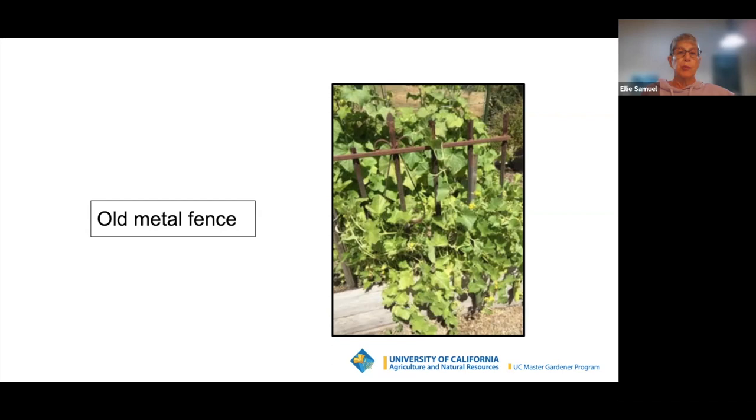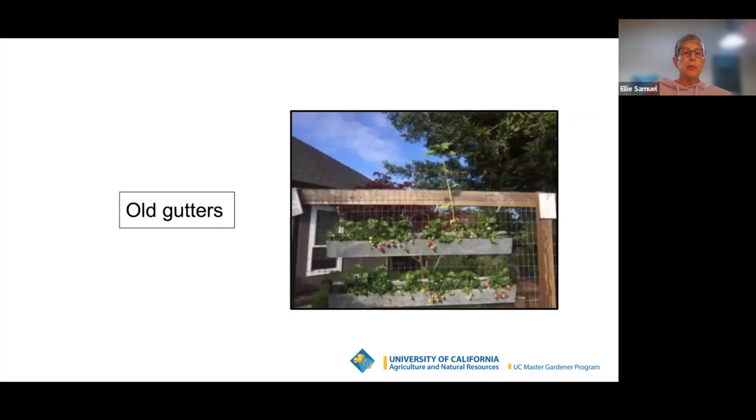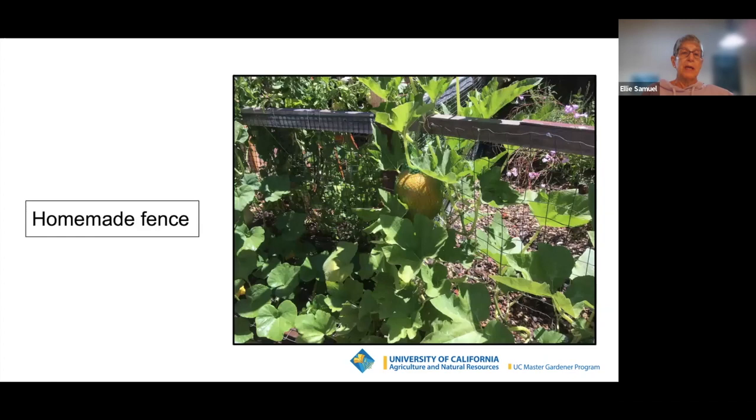Next, there's a grid tied with twine. Again, remember, you're going to have to replace the twine within 2 to 3 years. Next. Old gutters. These are planted with strawberry plants, hung on a fence, and as you can see, the plants are thriving. Next. A homemade fence.